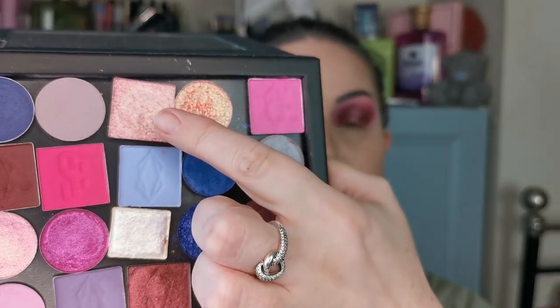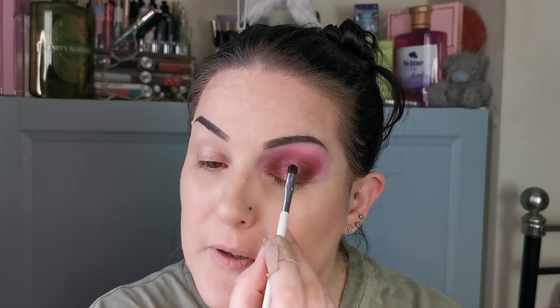Ooh, I like that. With the same brush, I am going to go into Arcade from Lethal Cosmetics, and got hair on the brush. I'm just going to tap just a little bit of that right in the very center to brighten it up a bit.